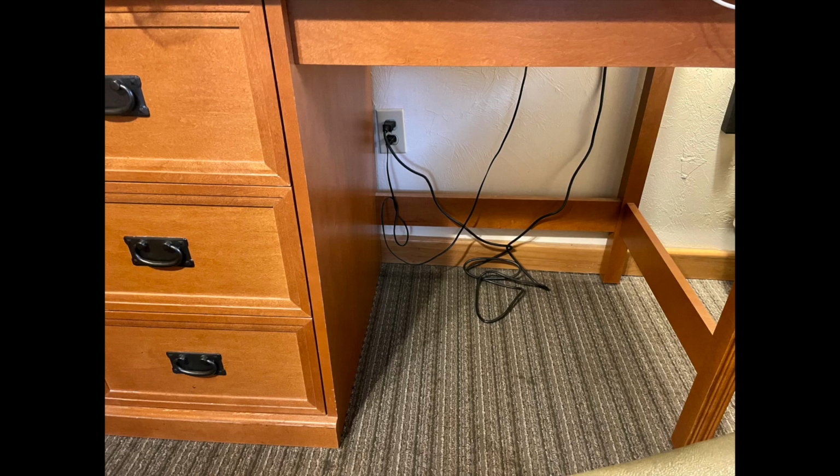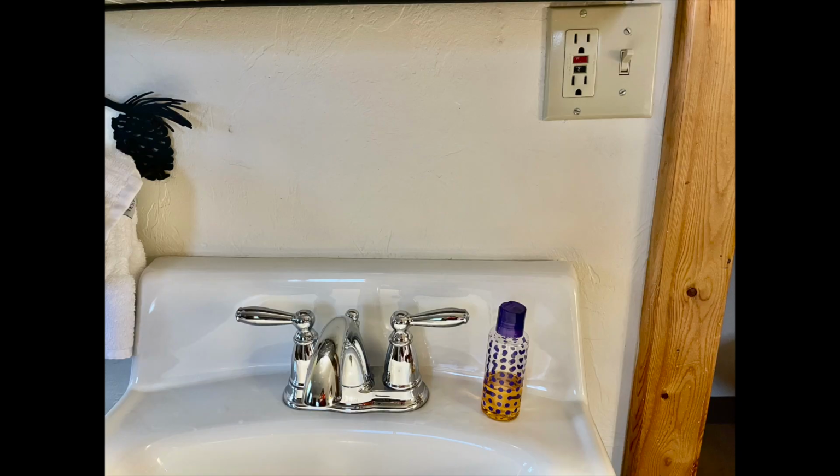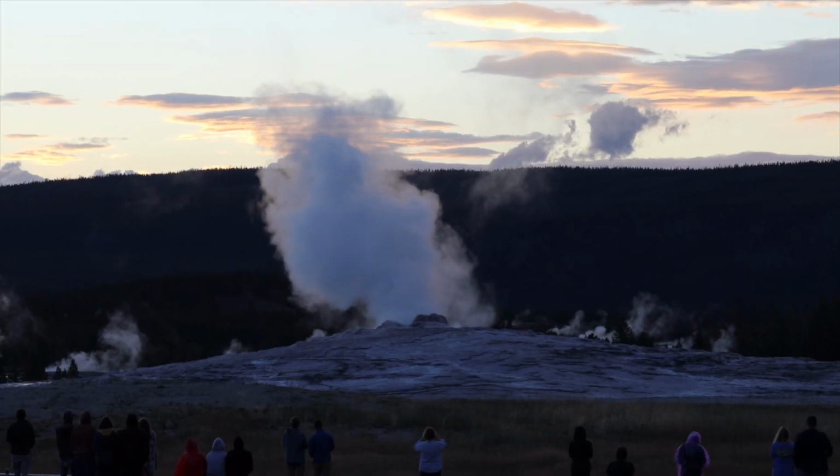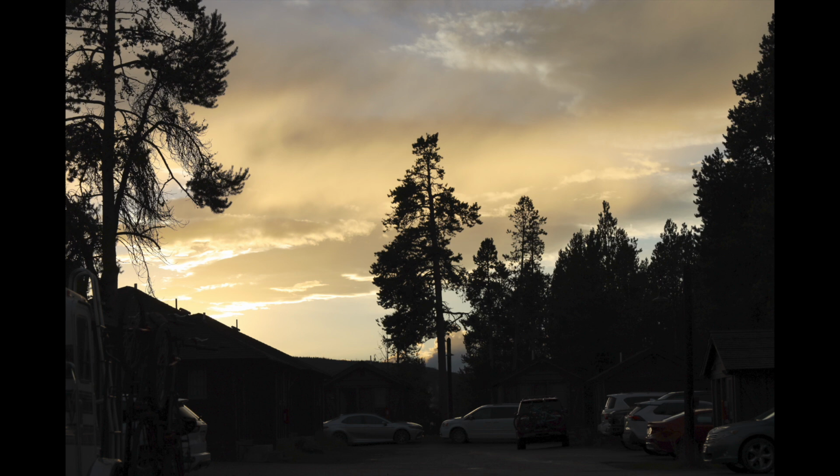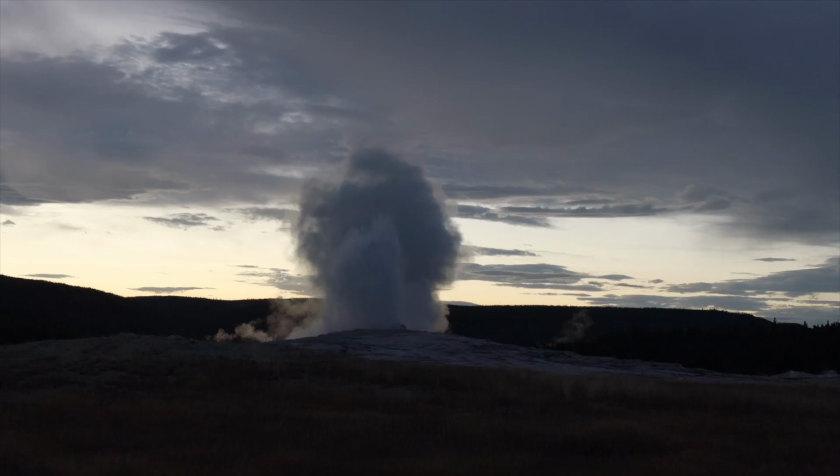There are outlets under the desk, on the lamp, and by the sink. And everything worked. No, there is no hair dryer in the room. No air conditioning, and no cooking is allowed in the rooms. You won't need air conditioning, as it is cool at night and in the morning. No TV, which I think is a good thing. Yellowstone is definitely a place to unplug and just enjoy the outdoors.